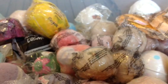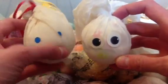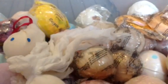And finally, and last but not least, two rare ones which I think are ultra cute are the Damp Squid. I absolutely love them and they have a very slight perfumey smell as well. So that at the moment is my current Lush Bath Bomb collection.